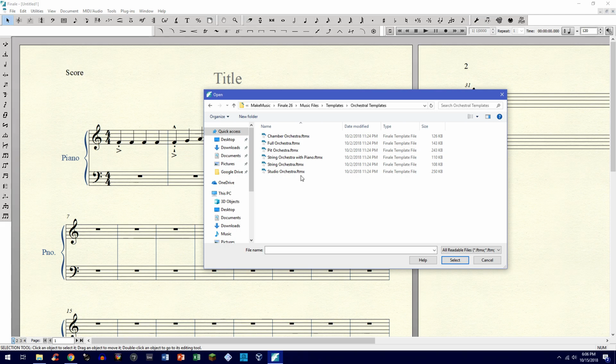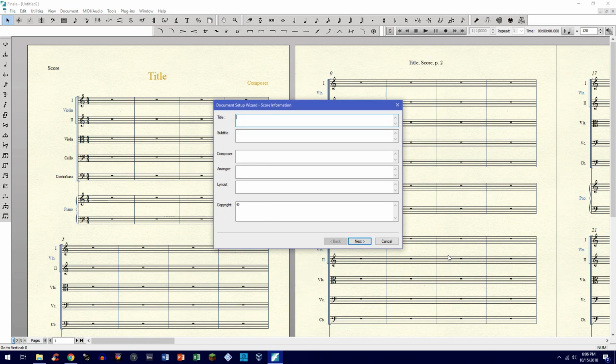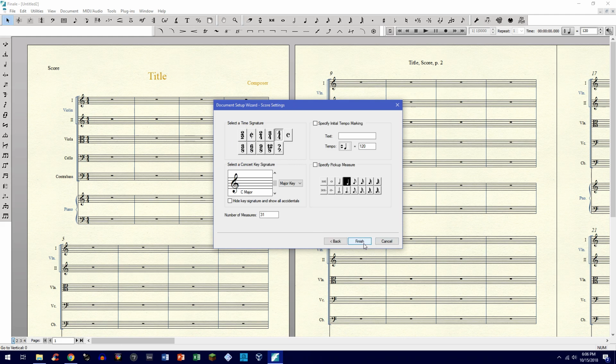So you don't have to create your own. You can just be like, oh, I'm writing a piano concerto, string orchestra with piano, maybe. I'm curious now. Oh, it just opens it up for you. Holy moly, what have I been missing? Look at that. And you got your score, everything up there, and how fantastic.